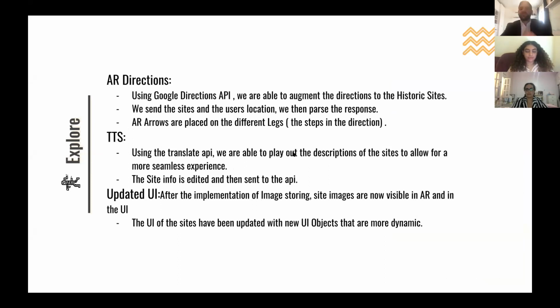So what are the new features that we developed in the Explore view since the last time? Well, first thing, AR directions. We started using the Google Directions API to be able to augment directions from the user's location to the different historic sites that are currently around them when the user interacts with the historic sites. We do that by sending the two lat-longs of the user and the site. Then we receive a response. We parse the response and the different legs, which are the steps in the directions, and we place the augmented arrows along the different legs.